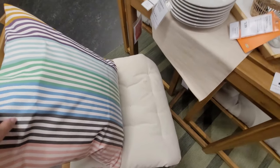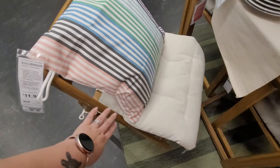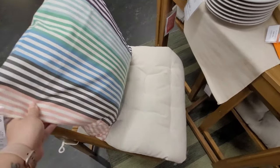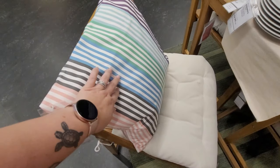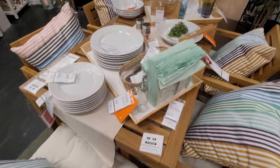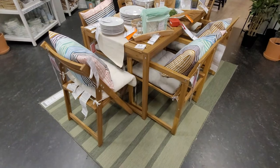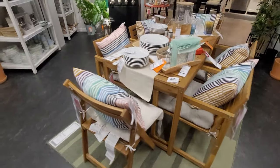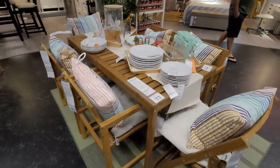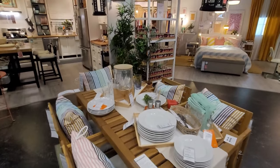Now, if you've never shopped IKEA before, everything is sold separately. It is not sold together, so the table is separate from the chairs. Cushions are all separate. The pillows are all separate, and then the pillowcases are separate from that. So it's a lot of different things, but I love how they set everything up so you can get an idea. It really helps give you different ideas of your own, if you want to set certain things up. But I absolutely just love this. This is a cute, perfect, in-style spring patio look.